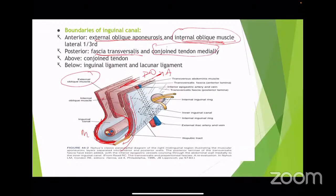On above, the roof will be formed by the internal oblique muscle, right, and the transverse abdominis muscle. Transverse abdominis finishes here, internal oblique is over here. They both combine, make a conjoint tendon and form the roof of the inguinal canal. And the lower part of the canal will be formed by the inguinal ligament itself, right? And the lacunar ligament.